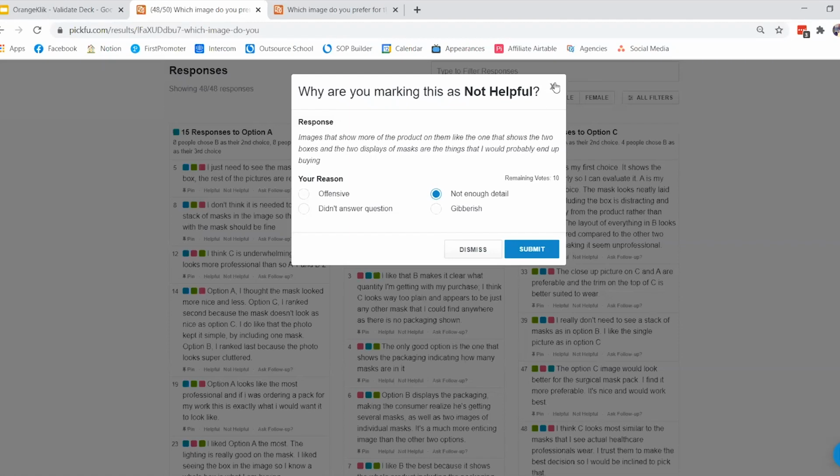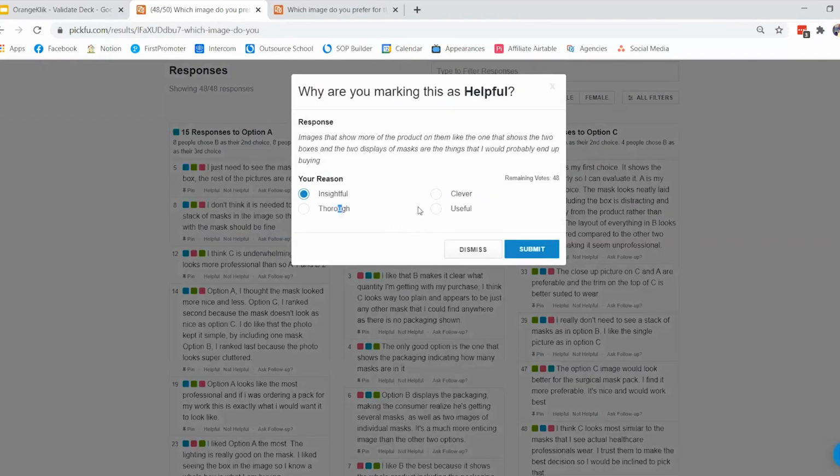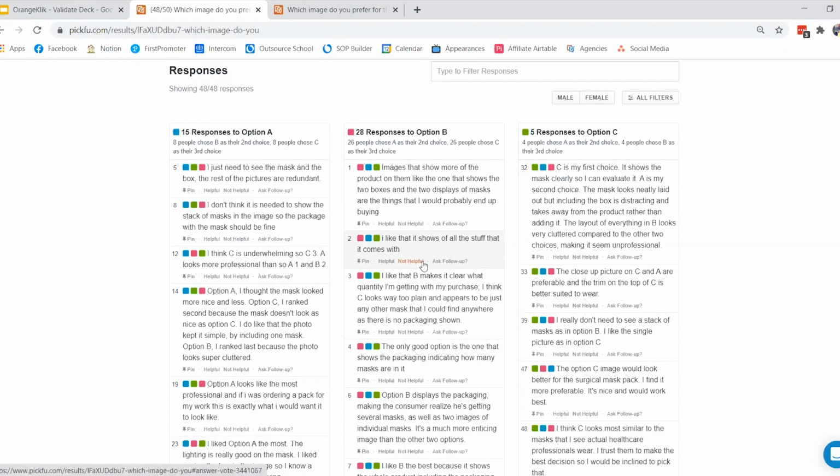The other thing that's really good about that, you can also click helpful if you think, hey, this is a really good response, it's insightful, thorough, whatever it might be. And what this helps us do is over the past 8 years, we've been training our machine learning algorithm, based on these helpful or not helpful responses, to automatically detect when responses aren't good. And actually people who give not helpful responses are removed from the panel, and people who give helpful responses are actually given a little bit of a bonus.